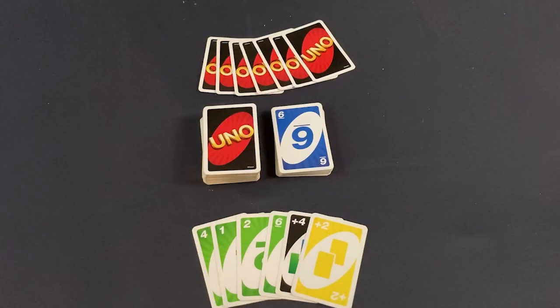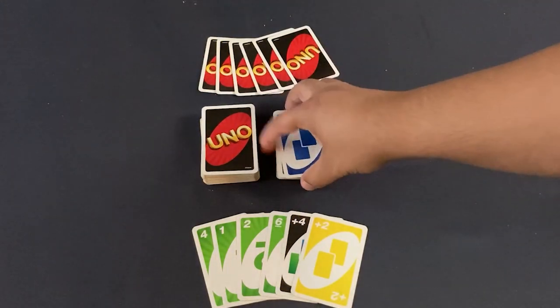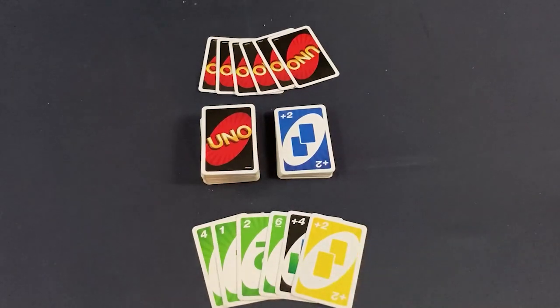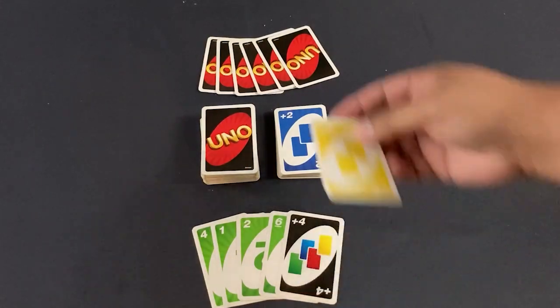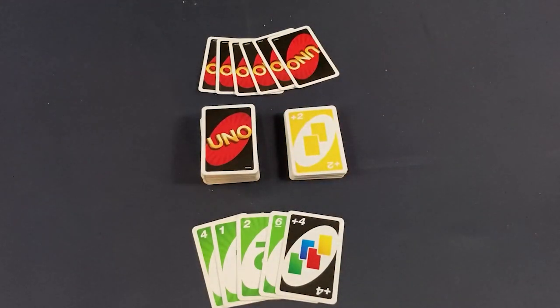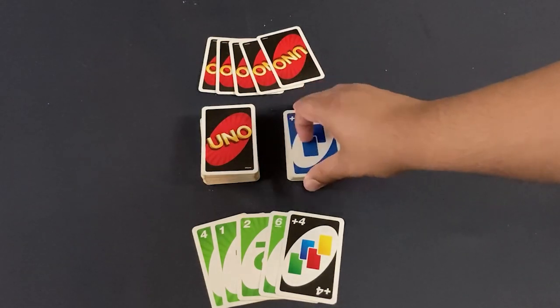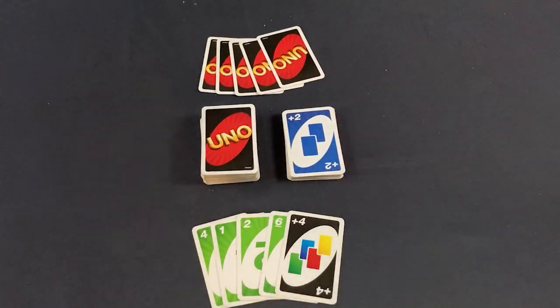All right, this might be one that is familiar to a lot of people, which is a variation on stacking called power card stacking. So this guy thinks he's slick. He's going to make me draw two, but I've been holding on to this for just such an occasion. Instead of just picking the draw two, I can match that and make him draw four. But then he... Oh no! So it could keep on going back and forth as long as people have draw twos.